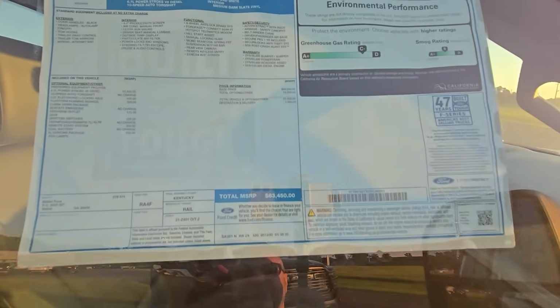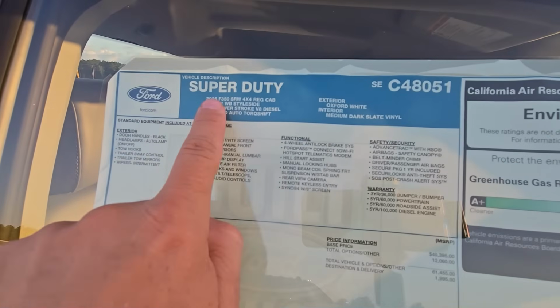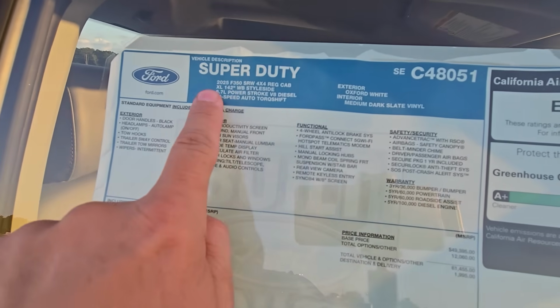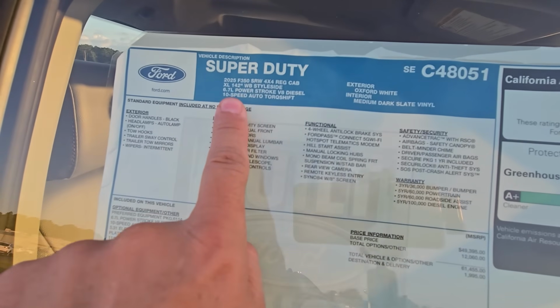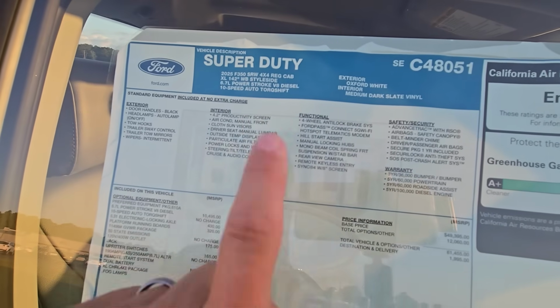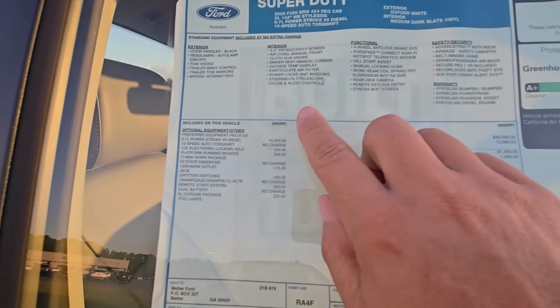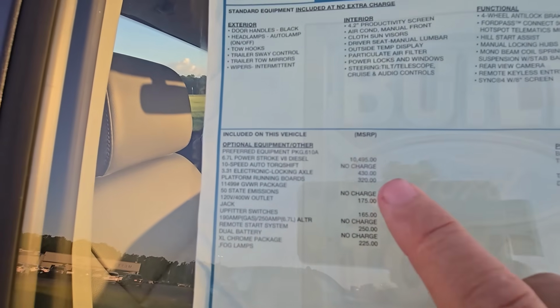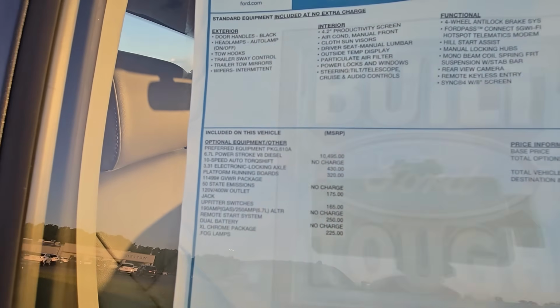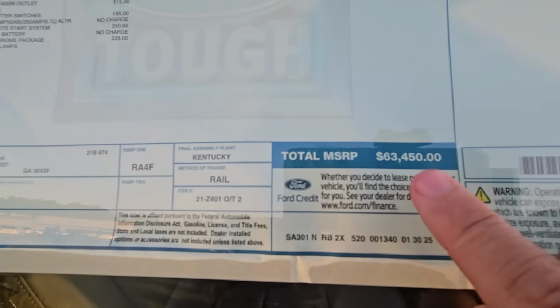So what's our window sticker saying on here? 2025 350 single rear wheel 4x4 regular cab XL 142-inch wheelbase, styleside 6.7 Power Stroke diesel 10-speed TorqShift transmission. And our options, you can see it is $10,500 extra to get that Power Stroke. What an awesome truck coming in at $63,000.